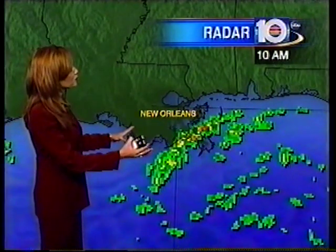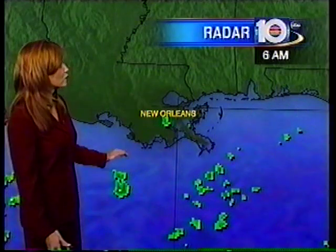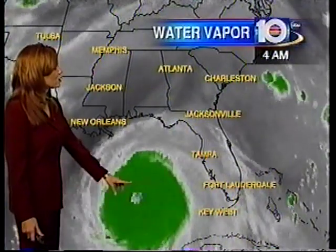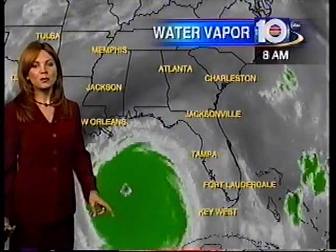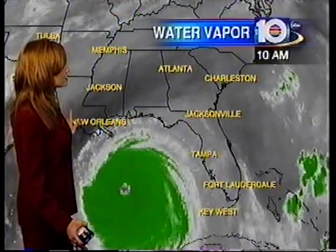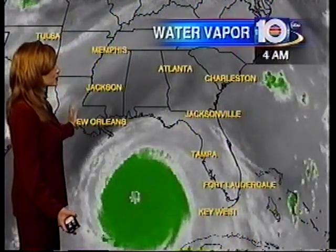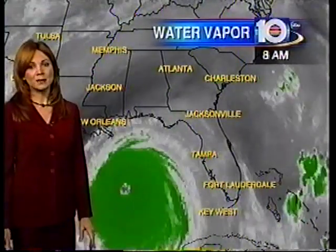Of course, the feeder bands will move through before we see the eye move through, and whenever we talk about it moving on shore, we show you when the eye moves on shore. But we already are seeing this move dangerously close to the coastline. I know there's two big highways to get out of New Orleans and get out of the way, and heading west would be the best way to go anyway, because this storm is moving towards the northeast, but many people are already jammed trying to leave the city.